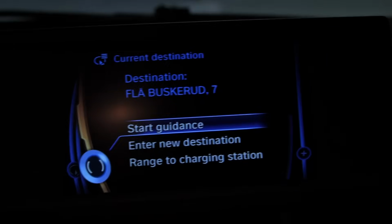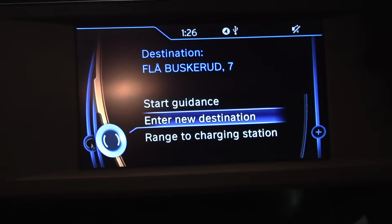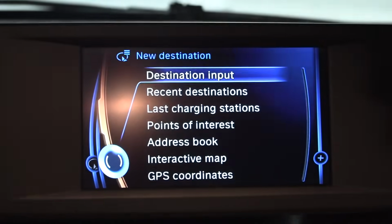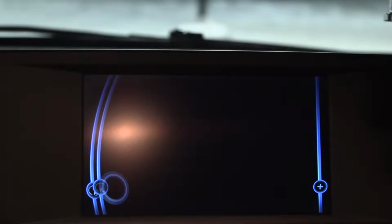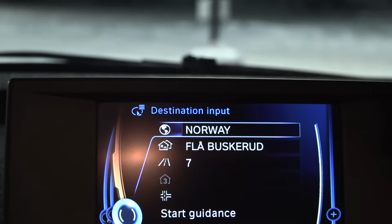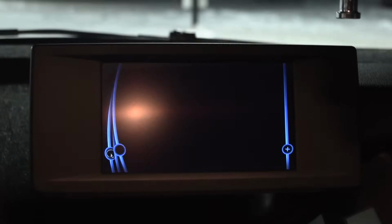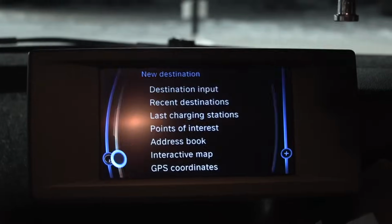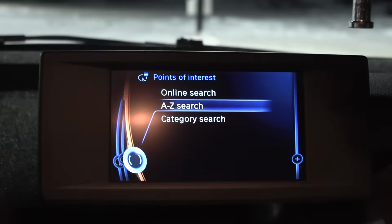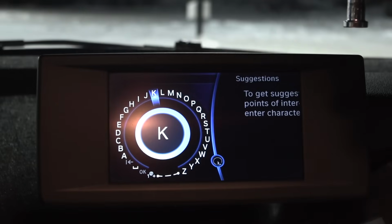Sorry, it's a bit dark. I should adjust it. Right, now I think you can see that. Start. Enter new destination, okay. Destination input. And you get, what? This is so ancient, you have to choose city. Wait, can we do point of interest instead? Okay, let me see. Online. Oh yeah, now we're talking.